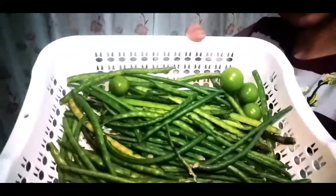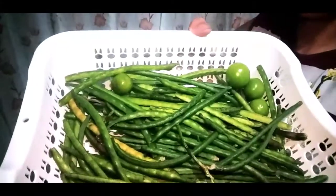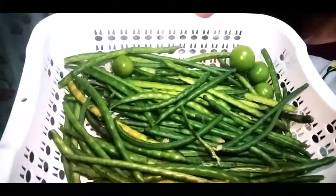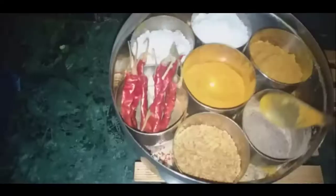It's string beans. It's a local or native string beans. This one is more expensive than the long one. Oh, that small one is Chinese string beans, something like that. Nowadays vegetables are so expensive. String beans cost like 200 a kilo. And I harvested almost more than a kilo actually. So I will be cooking only half of it, and I'll be saving the other half for tomorrow.